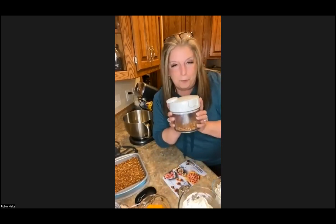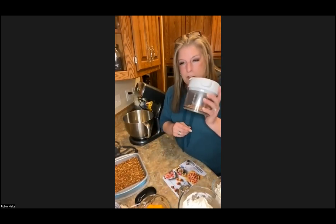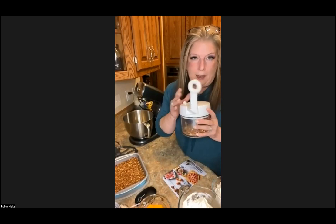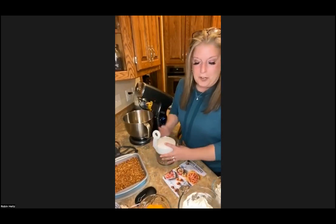And then 3 cups of pretzels. And yes, I used it in my manual food processor. You could also use the food chopper as well. Have you ever thought of using the food chopper to chop pretzels or anything else? But I use the manual food processor to chop up my pretzels. And the more you chop it and press down, the more you pump it, the finer it gets.